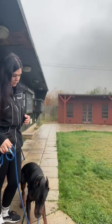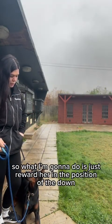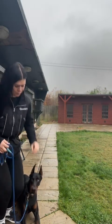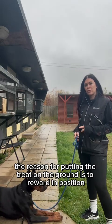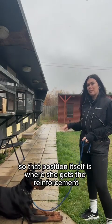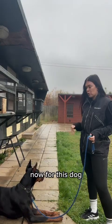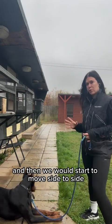Down. So what I'm going to do is just reward her in the position of the down, but I'm going to put the treat on the ground. The reason for putting the treat on the ground is to reward in position. So that position itself is where she gets the reinforcement. Now, for this dog, we want to just build up duration first in the position, and then we would start to move side to side.